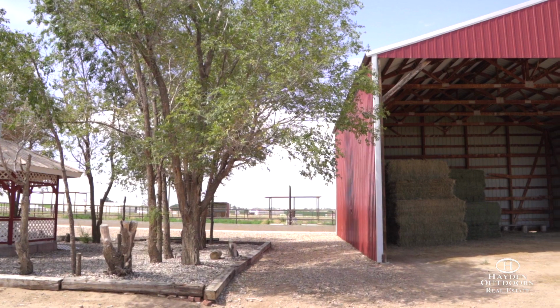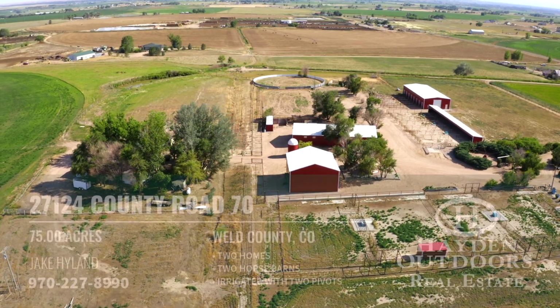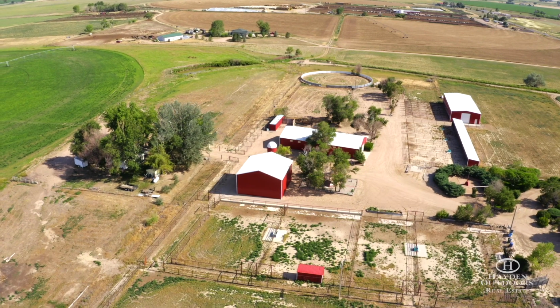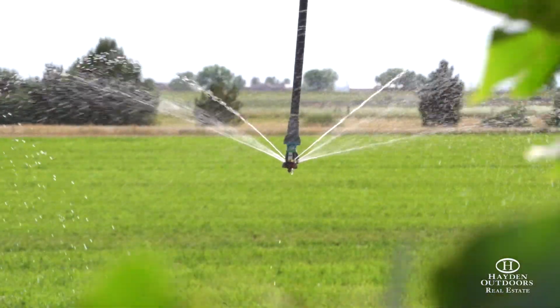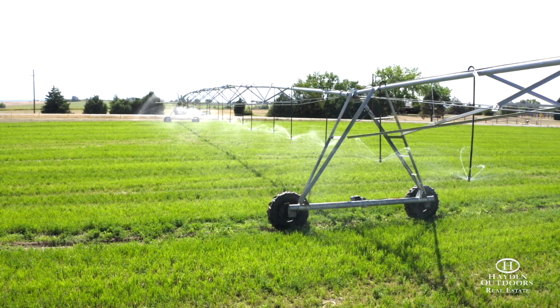Aside from the horse barns, there's also a clean, semi-sided hay barn. Other features of the property include an outdoor arena, a hot walker, two round pens, and numerous grazing pastures. The farm also has a welded pipe cattle working facility and is irrigated with two upgraded pivots for unique grass and alfalfa production. Water is available for rent to irrigate the farm.